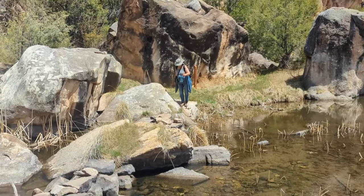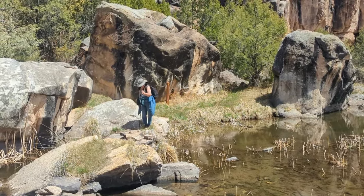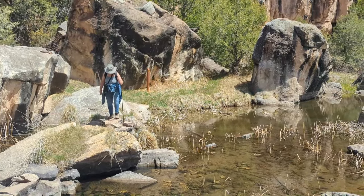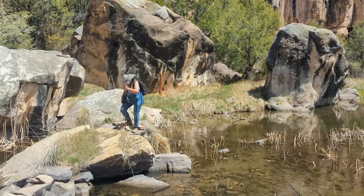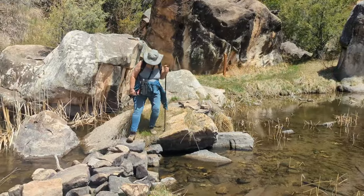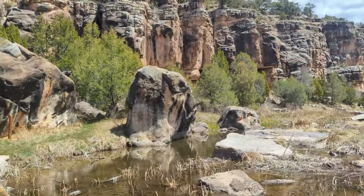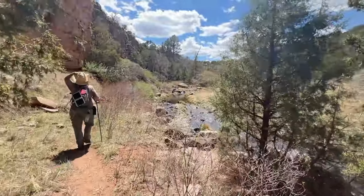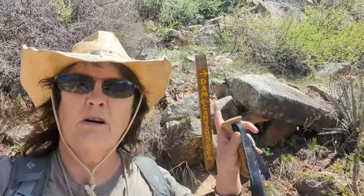There's one rock that's kind of wobbly. I think that's it. That one. That one, I think. Oh, that one. And that one. Look how beautiful this is. Beautiful.